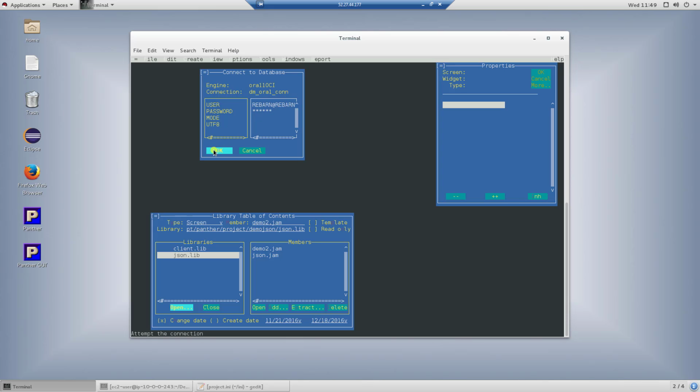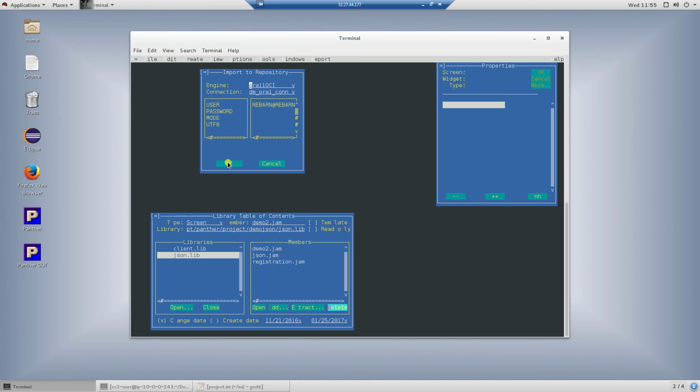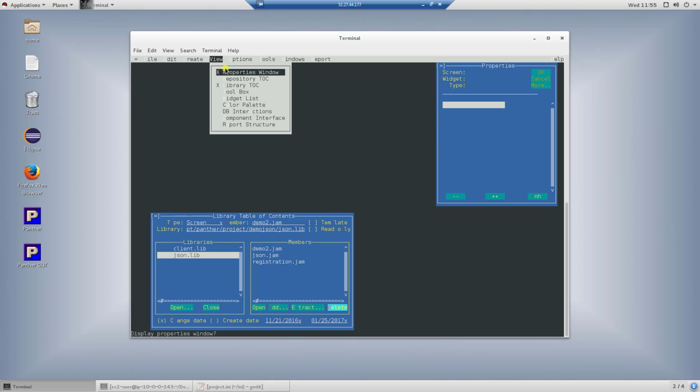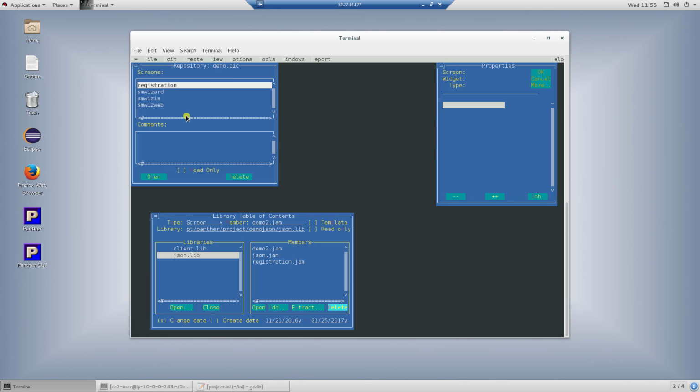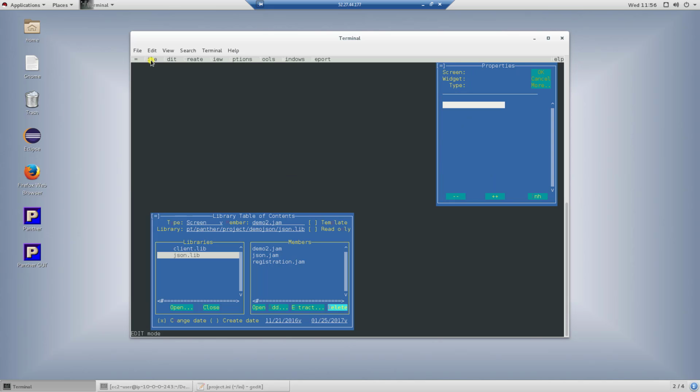So now what we're doing is just connecting to the database. In this case, the database is an Oracle instance running in the Amazon cloud. Now we have successfully connected to the database, we will use some of the rapid development features built into Panther. First of all, let's import our table into the data dictionary. Let's take a look at our repository, and we can see that there's a registration screen that's been created for us from the database tables.